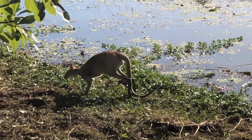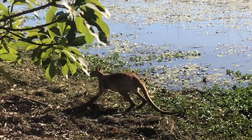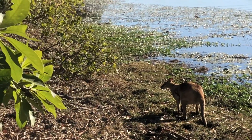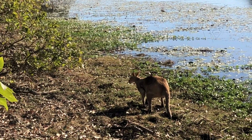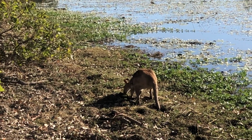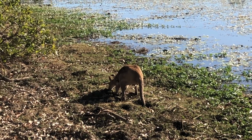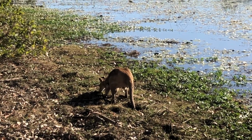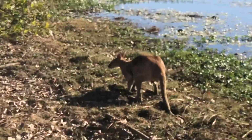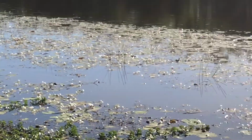Hey mate. An old looking wallaby. Taking life in his own hands by drinking out of the water. He's got no choice, I suppose, but I imagine that's how quite a few crocs get their meals, by sneaking up on these while they're on the bank. I'm actually here to see if I can spot any crocs around.